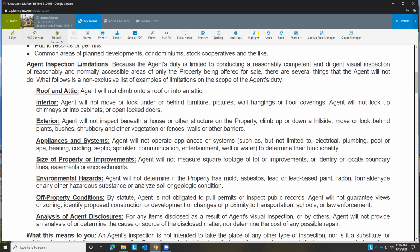Okay. Appliances, agent will not operate the appliances or systems, meaning you don't have to turn on the stove. You don't have to turn on the hot water. You don't have to get a drink of water from the refrigerator or see if it produces ice. This is such as, but not limited to, electrical, plumbing, pool, spa, heating, cooling, septic, sprinkler, communication, entertainment, well, or water.